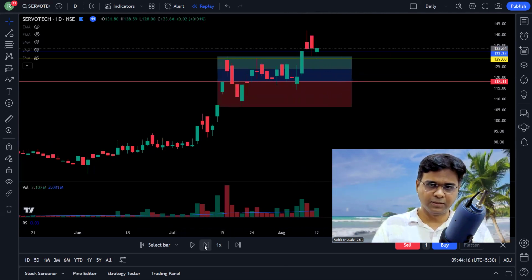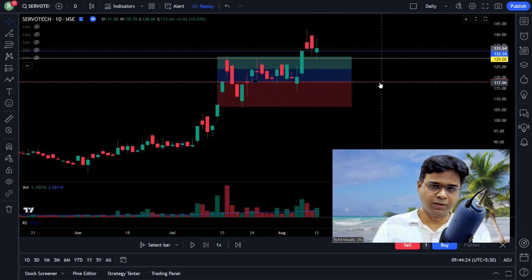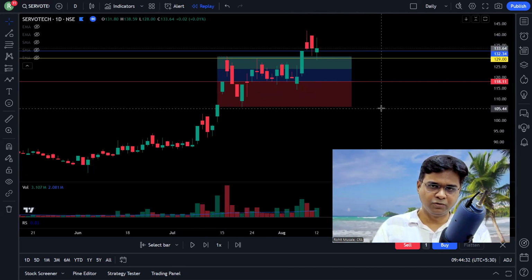Now look what happens the next day. Interestingly, the stock opens below the window but closes above the window, which is a positive point. However, if you see, the volume is high and the closing is weak. So this is a high volume, weak closing day.